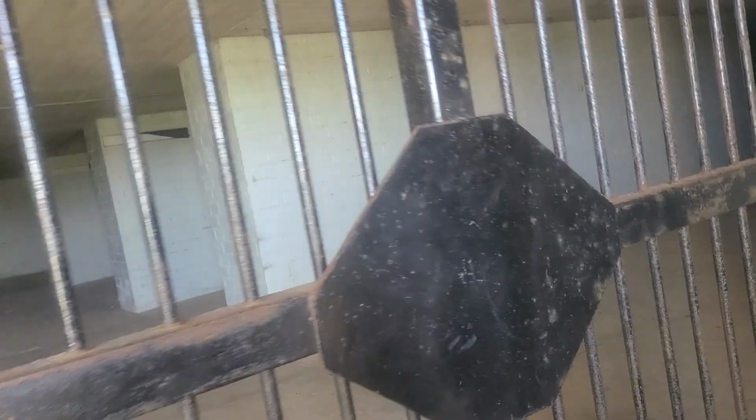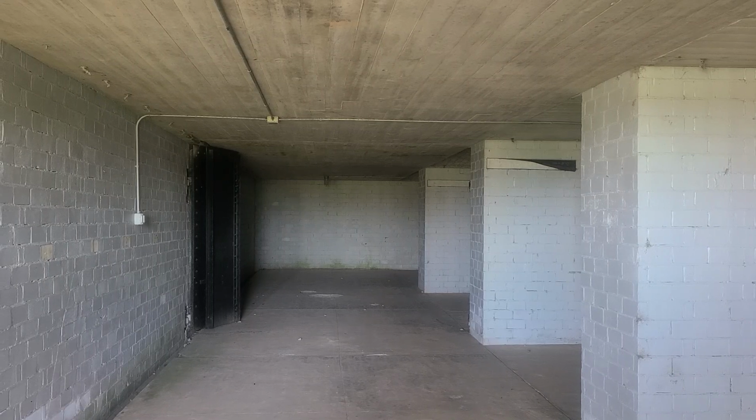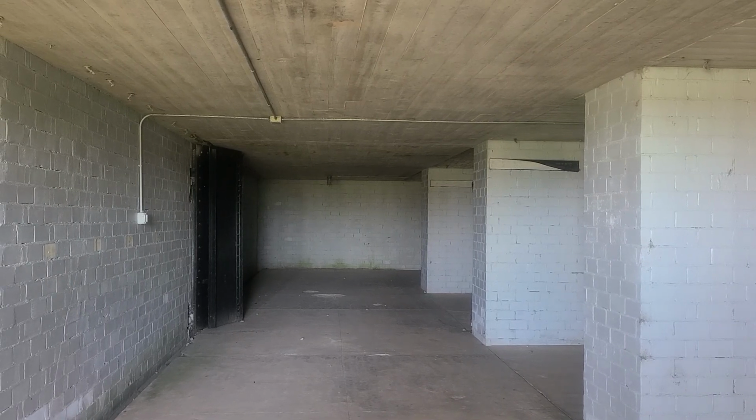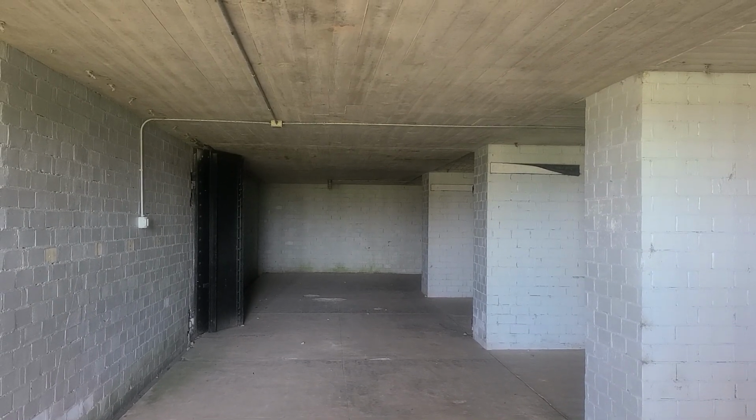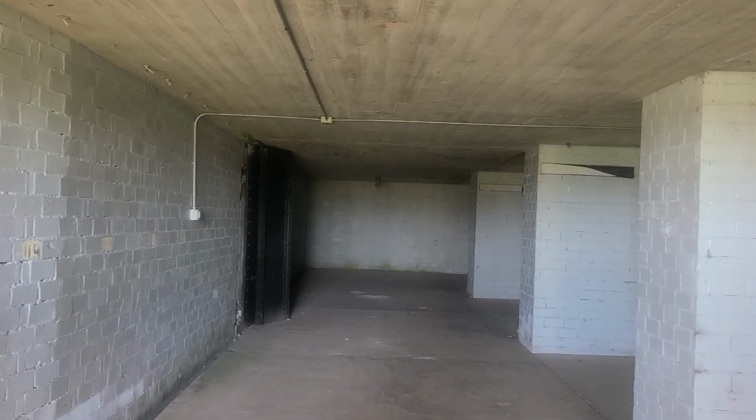Oh, but we can have a look in here. How about that, ladies and gentlemen, boys and girls, huh? I would love to be able to get inside here just to look around and see what's there. Even if the cubbies are all empty, just to be inside of it and to check it out would be awesome.